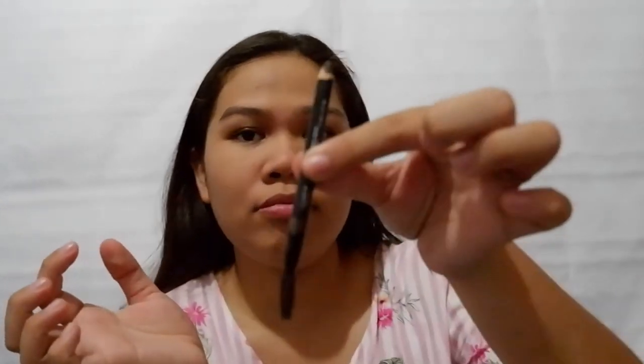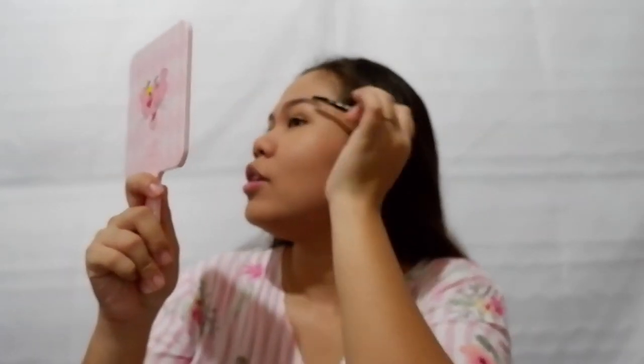Next is my key line. Susunod naman is key line ko, and then I am gonna use this fashion brow from Maybelline. Ginagamit ko tong product na ito kasi yung finishing niya is natural lang siya. Nag-blend siya sa brows ko. Ang hirap ng Tagalog, guys. Yung color ng brows.